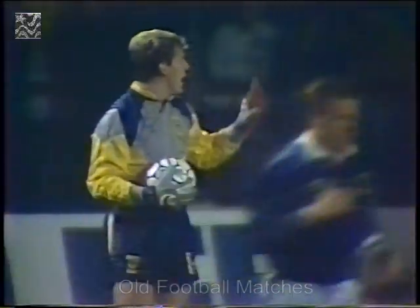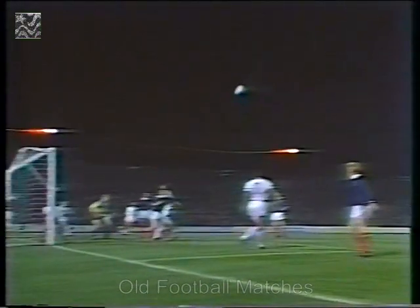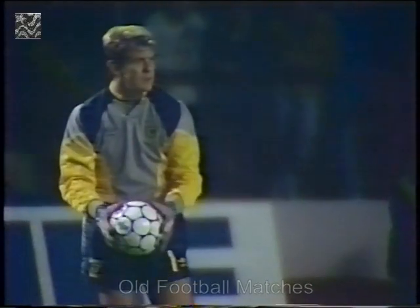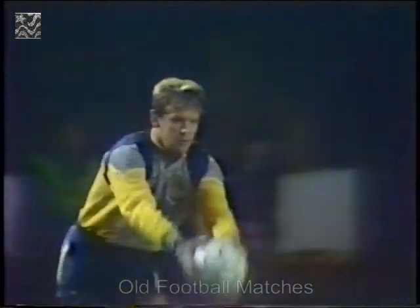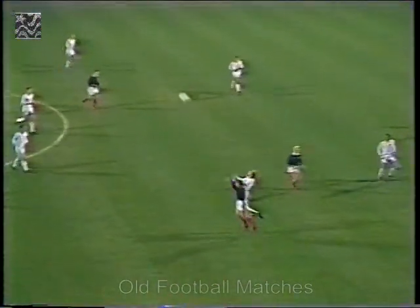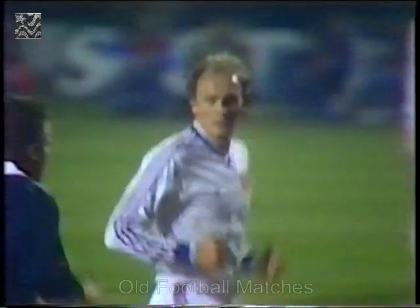If any save was designed to inspire confidence in the Scottish defence, it was that one. The driven corner kick, beautifully taken by Goram. All thoughts of Jim Leighton banished for now. Scottish fans giving Andy Goram a great reception for that early bit of action.